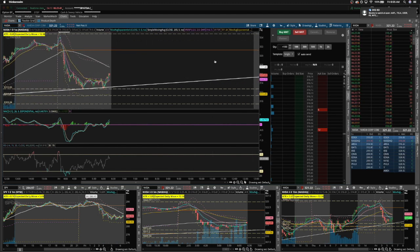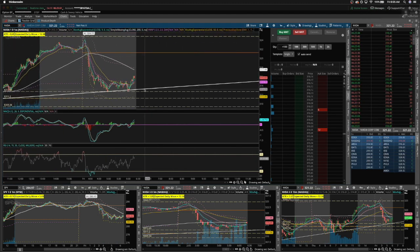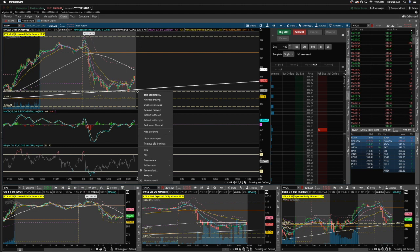So what I would like to do is scale in a little bit early here. So let's stick with the plan. Instead of buying here at the pre-market lows, I'm going to buy in a little bit early. How much are we giving up? This is 312.61. This is 312.92. 30 cents. That's okay.